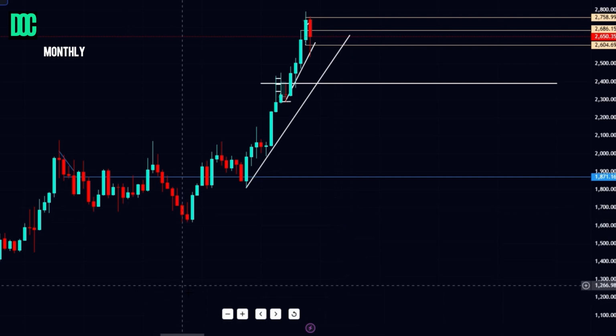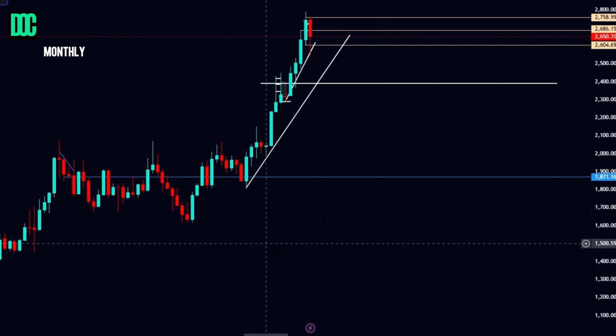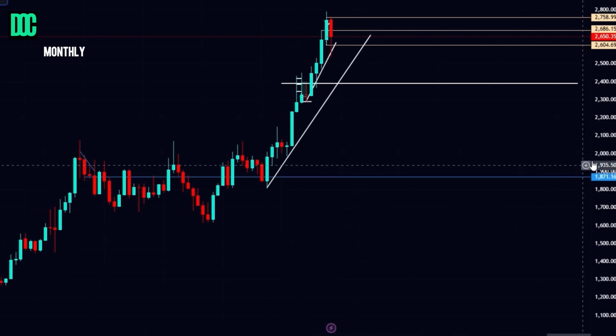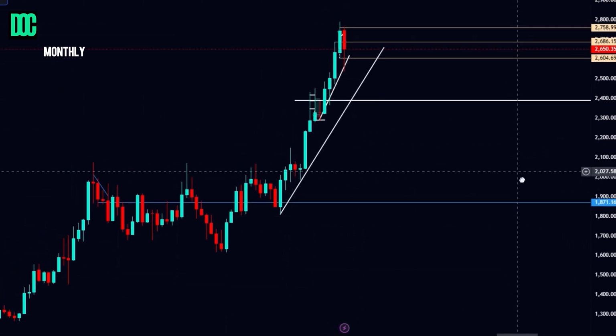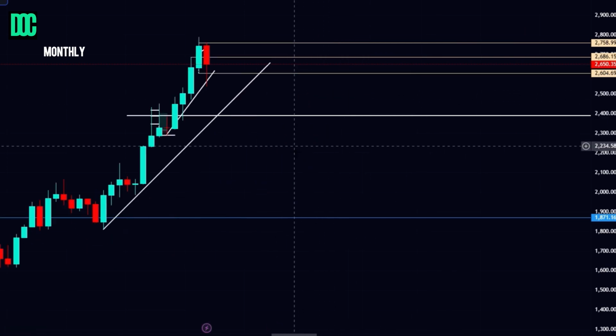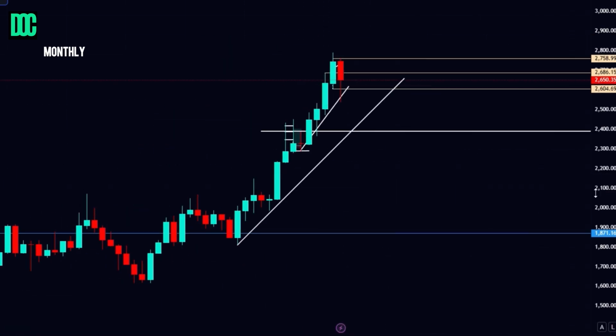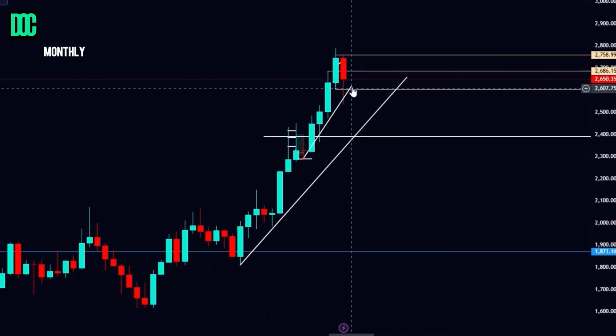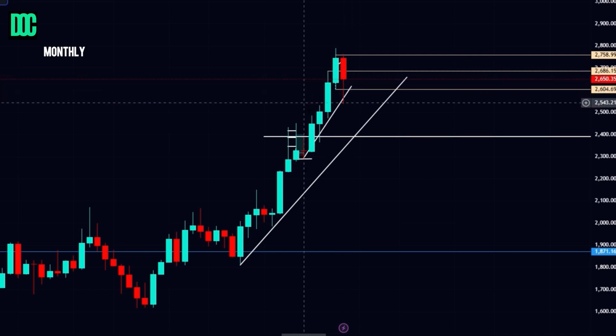Now, I like the way gold is forming and the way gold has closed for the month. I told you guys 2 weeks ago that we were expecting something of this nature to happen. We were expecting that gold would have a very long wick rejection. This is the monthly time frame, as you can see, and I thought the wick was going to be a little bit longer than this, somewhere around here. But this is good.